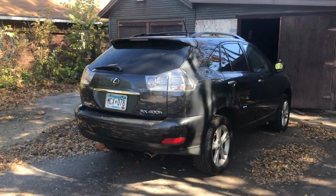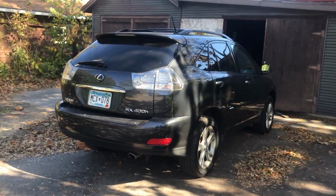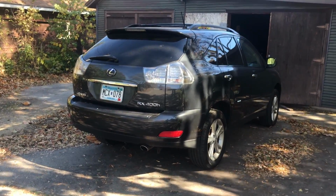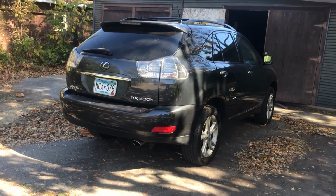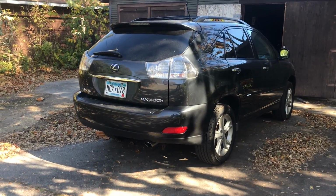Speaking of Toyota, look at this. This is my neighbor's Lexus RX 400h. It's literally a Toyota RAV4, but this is the luxury brand. And Lexus, they run for 5 million miles and never have problems.